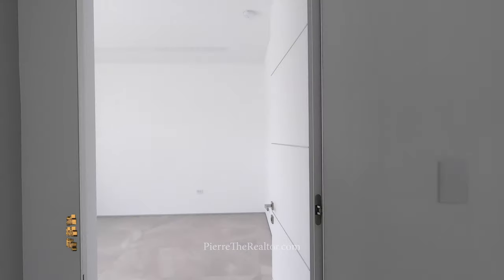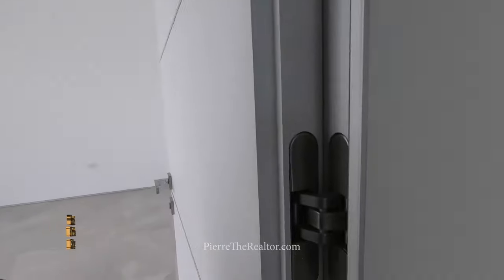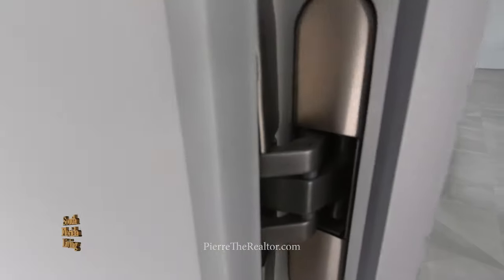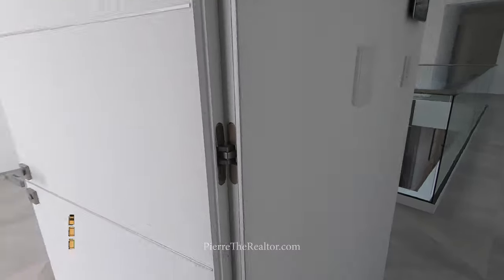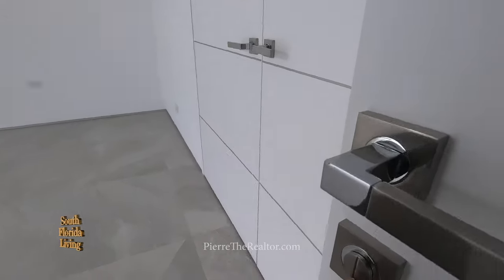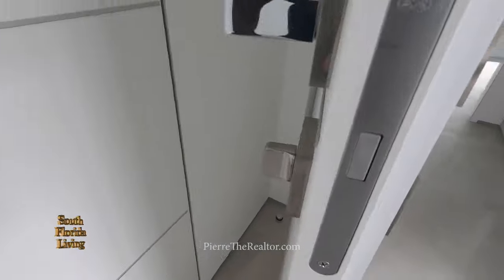All right, let's go into the, and I can't get over, look at that. That's that modern door hinge, man. That looks beautiful. And I like the little locking mechanisms on this. Hey, this is dope, man.